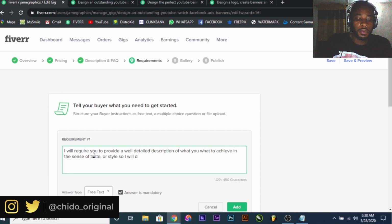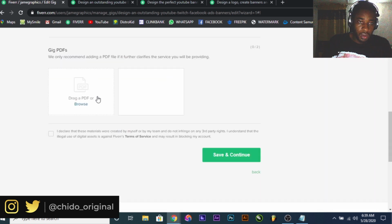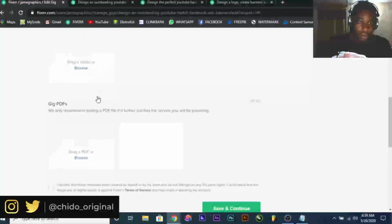Next one is gallery. Come here, gig photo, the photo that is related to the gig. So what you want to do here, for a graphic, is upload your previous banners that you have done. I'll quickly go to graphics data, designs, open, paste. Now as a beginner, I advise you to fill all these three up. There are three slots here: 1, 2, 3. Fill all of them up.